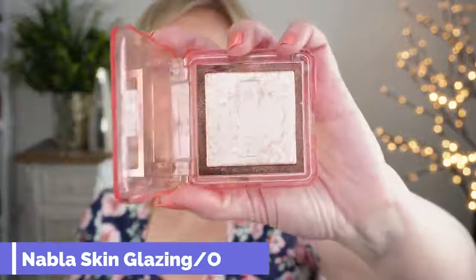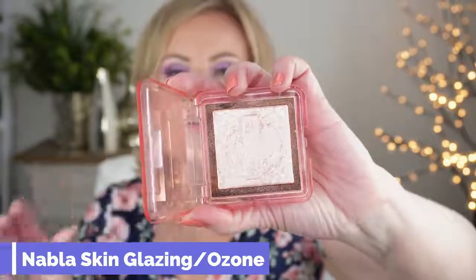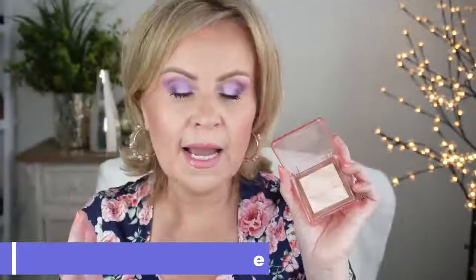So here is one that will knock your socks off. This is a high beam glow. This is from Nabla. This is their skin glazing in Ozone, and this is icy and gorgeous. Now you're going to see that most of mine are either pretty icy, fairly rosy, pink, champagne, really light colors. That's because my skin is very light. But if you are not very light, go for the ones that are darker. Nabla has several that are quite a bit darker. They have a gold and they have a peach, and they have some really beautiful tones in these skin glazing ones.